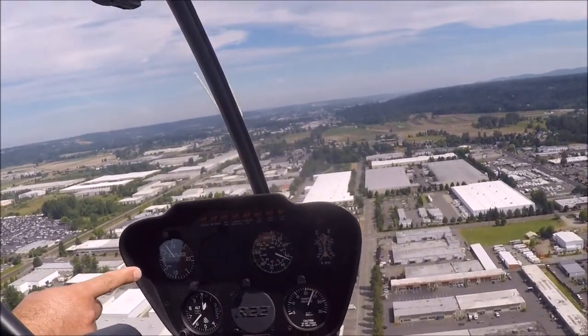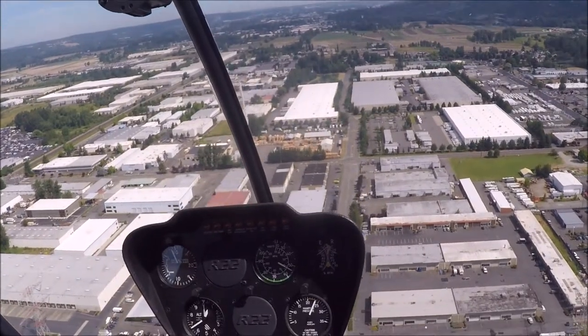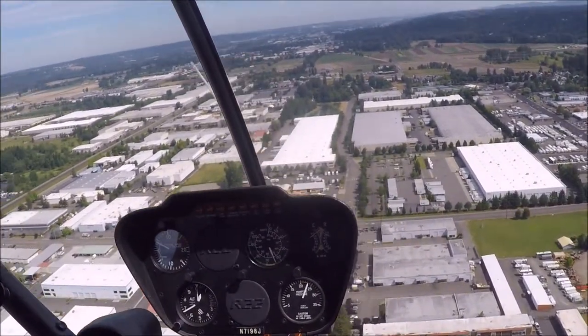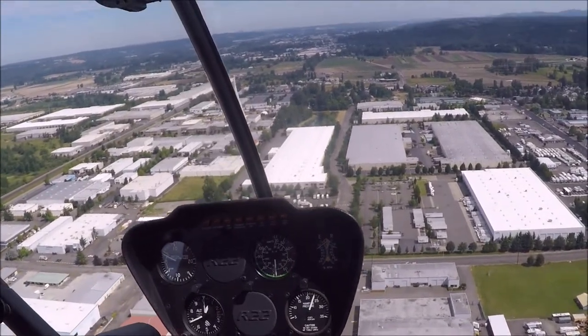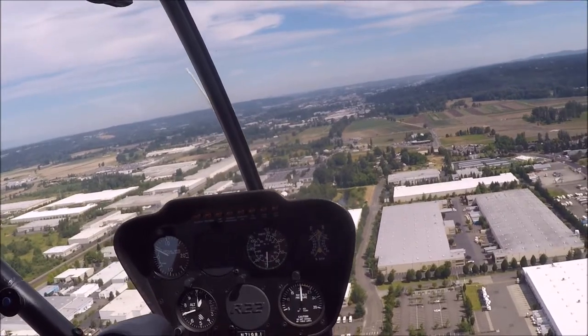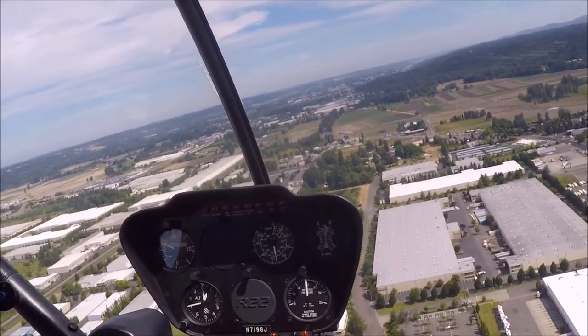Alright, so catch that. You're slowing down, speeding up, or slowing down, climbing. Yep, get us some speed. Get us up to 70 knots. A little high on our power setting there. 70 knots, back off on the power a little bit. Yep, we're already up 700 feet, so we got plenty of power.